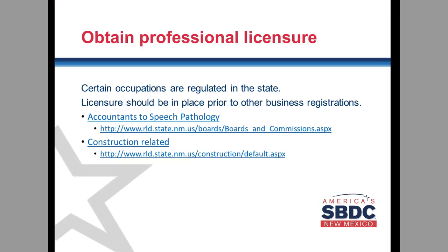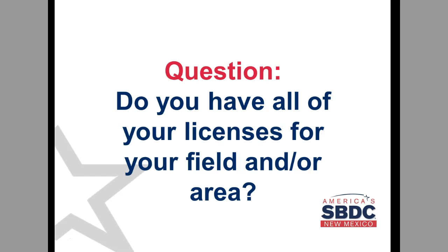In previous modules, we discussed the necessary process for obtaining professional licensure. Certain occupations are regulated in the state. Your licensure should be in place prior to other business registrations. You can visit www.rld.state.nm.us and then either boards and commissions or construction to get more information about professional licensures. Question: do you have all your licenses in place for your field and/or area of expertise?